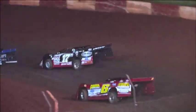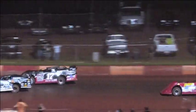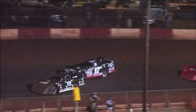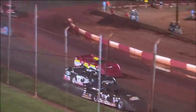And Jake has caught him. Knowles is down to about 2 car lengths. He has caught the leader with 17 to go. And Ellis is going to be in the mix before this is all over. Oh, yeah. Because Derek Ellis is making hay on the bottom of the racetrack.